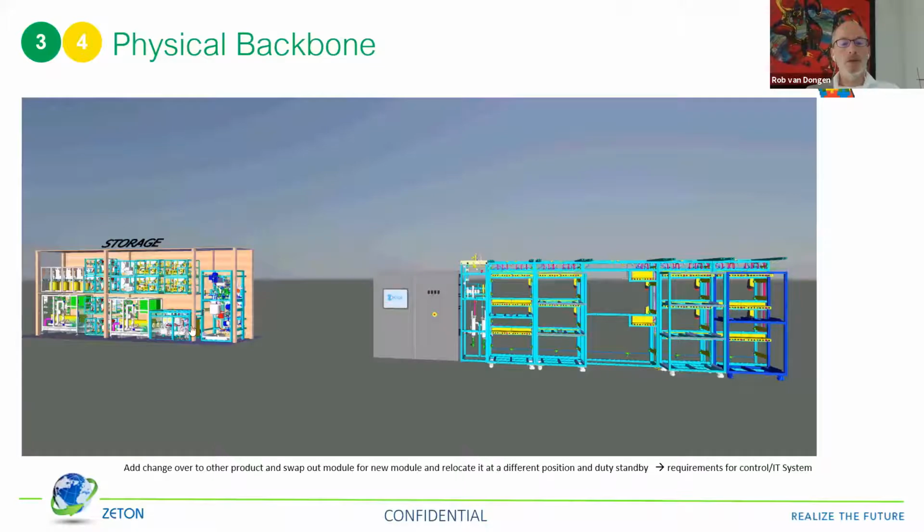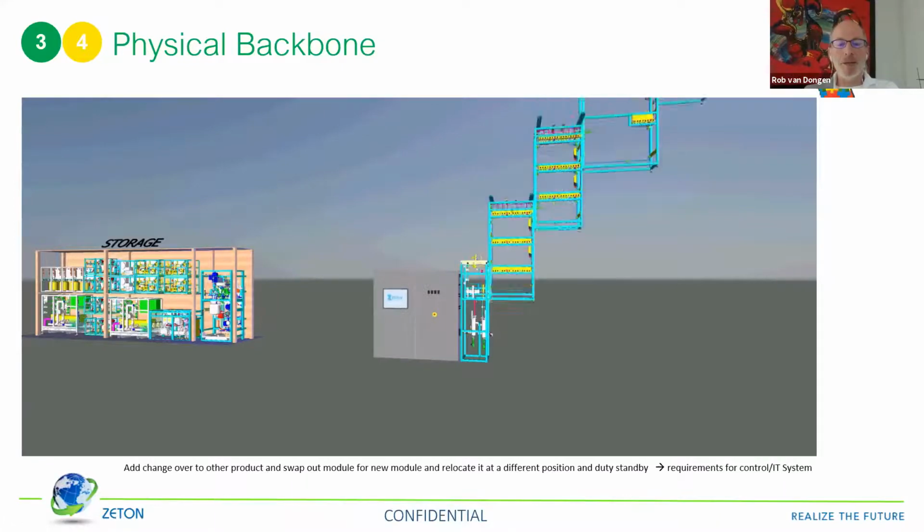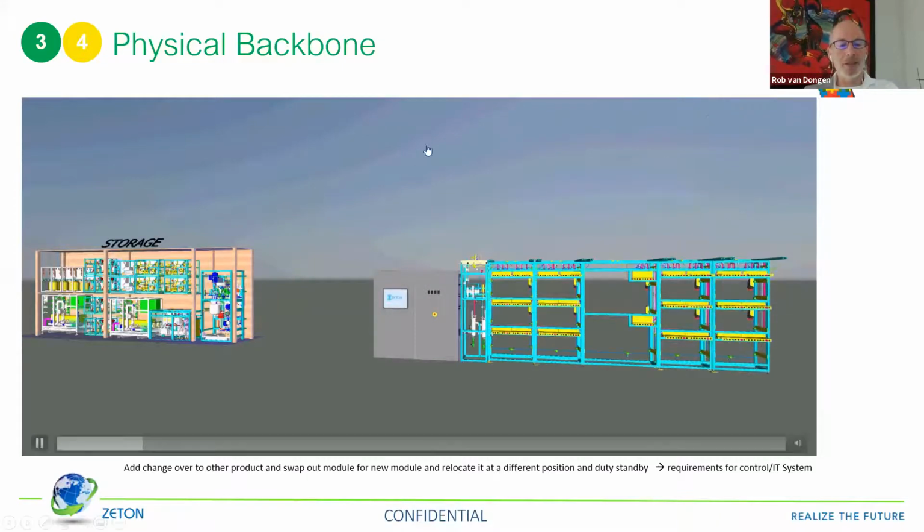Okay, so this is an example of an animation. Okay, it's doing well. So of a setup, this is a backbone concept, and I would like to stop this. Yeah, this is a backbone concept, a general backbone concept, which is independent from a process setup. This means so that we can run process A, B, C on this backbone concept.